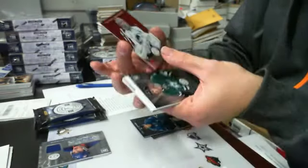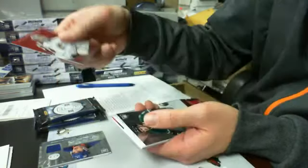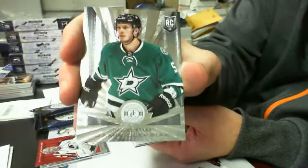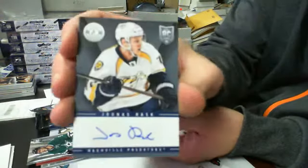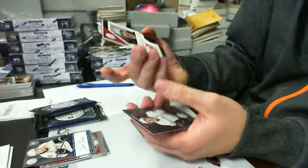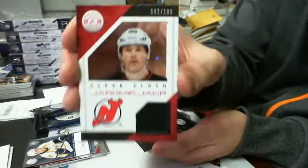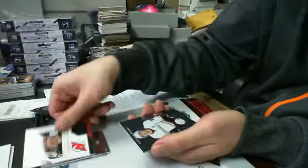And then we have a platinum red, 70 of 100 of Semyon Varlamov for the Avalanche. And then we got a rookie card of Jamie Oleksiak for the Stars. An autograph card of Eunice Rask for the Predators. And then we have a clear cloth jersey card, 62 of 100 of Jaromir Jagr for the Devils.